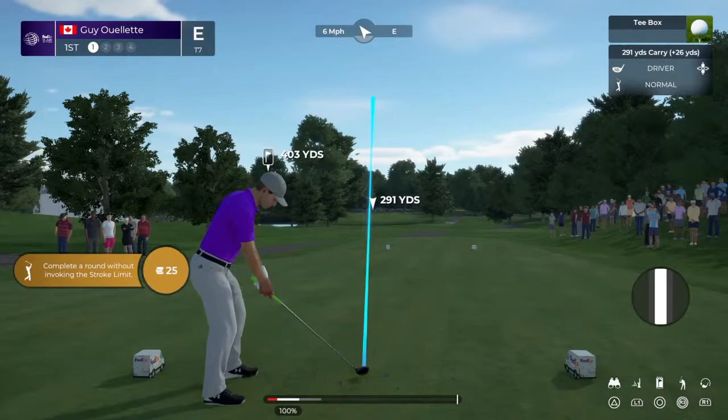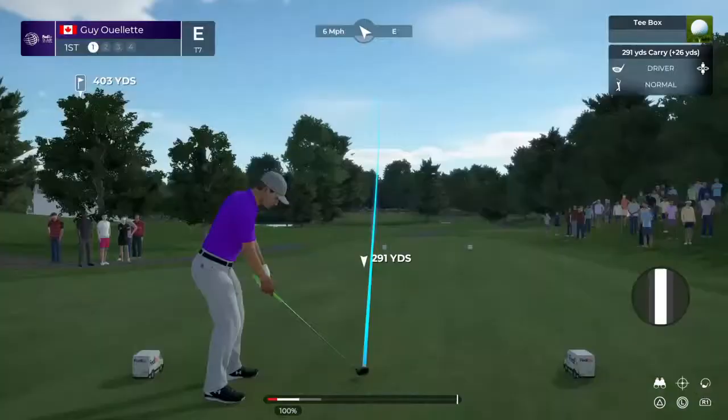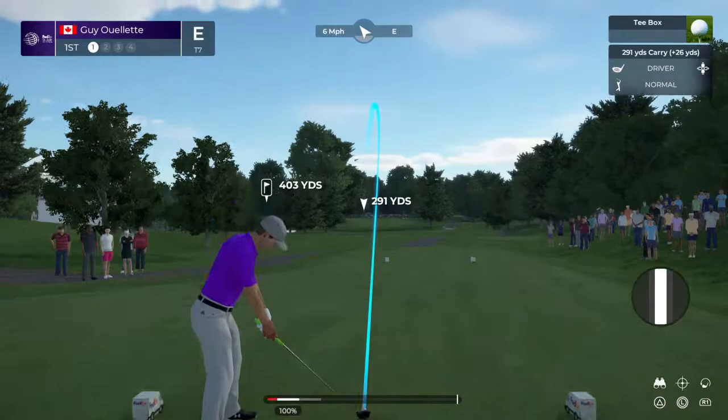The greens are small. They can get firm. They can get fast. So finding more than 14 greens a day out here is excellent golfing. All in all, this is one of the more challenging golf courses, more underrated golf courses these players play all year long on the PGA Tour.